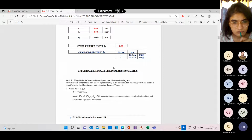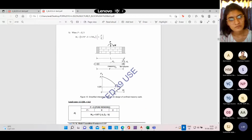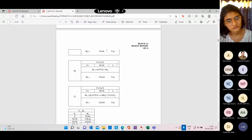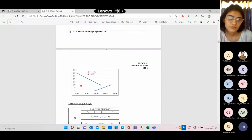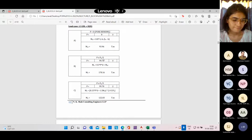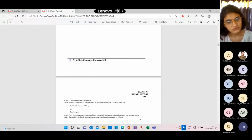These are all simplified axial load and bending moment interactions. Based on these kinds of iterations, we then plotted the PM interaction diagrams for all of them, and checked whether we were falling inside or outside of it. So these are the first-level calculations that we started doing.